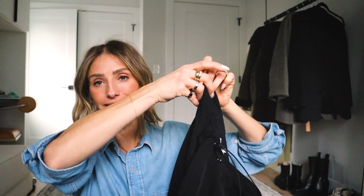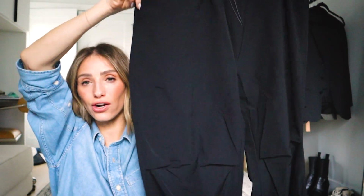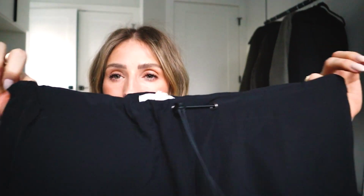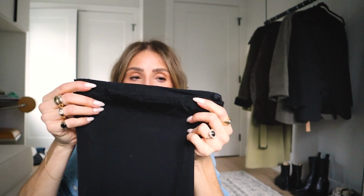And then lastly, I got these very Y2K pants. They're not cargo, but they have some ruching around the knee and this elastic detail. They're really, really comfortable and I feel like they're gonna be really good for traveling. And then they have some elastic on the bottom, which I think you can let out and just have them be more of a wide leg pant, which is nice to have that option.